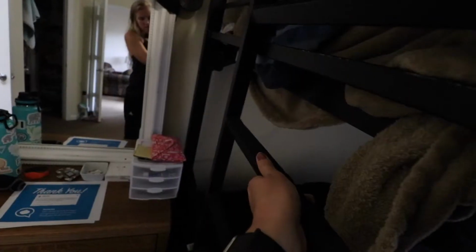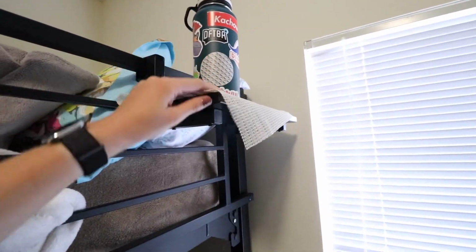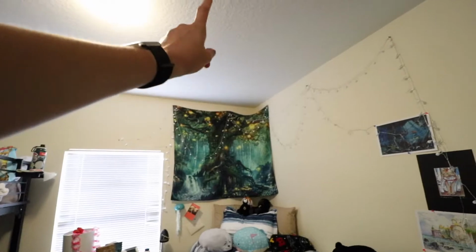The rungs on this ladder are very little. It's like the size of my fingers. It's very small, just in case you get stuck with the top bunk. You also do get a little shelf over here, which I put some contact paper on so your stuff doesn't slip and slide off of it, but that's very useful. You can hang stuff on the walls, but nothing on the ceiling.